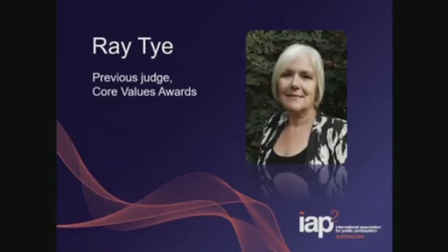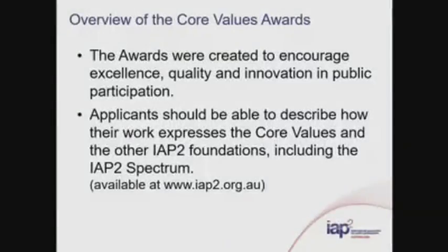Give yourself plenty of time to draft and then really craft your entry. Don't be like me when I entered a few years ago, and I really did leave it to the last minute, and then realised that I hadn't made any reference at all to the core values, and that's a really important step. It's the Core Values Award, and you need to show that you have not only acknowledged the core values, but that you have applied them in as many areas as you can.